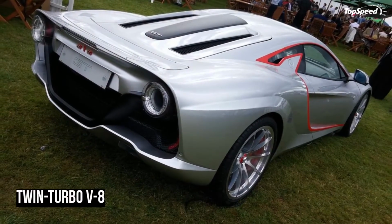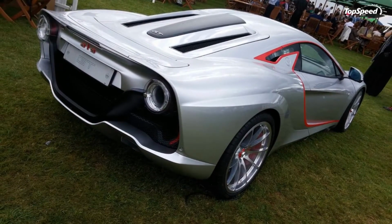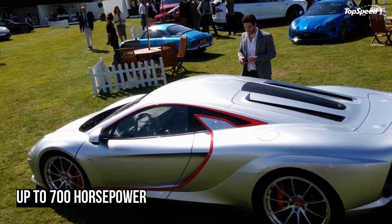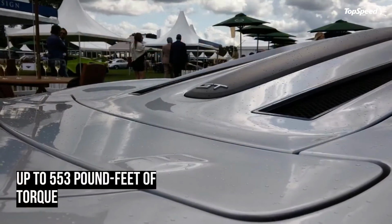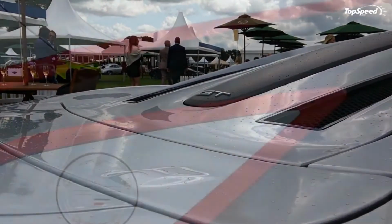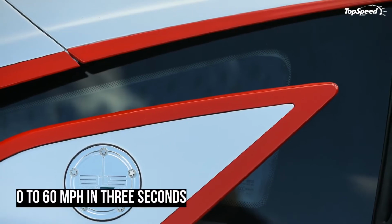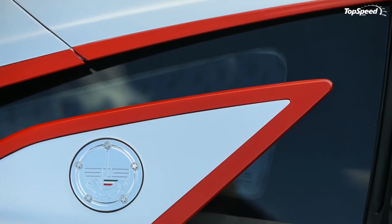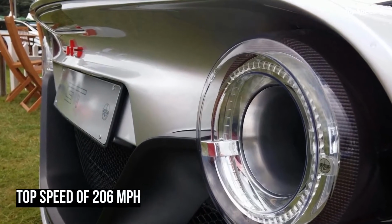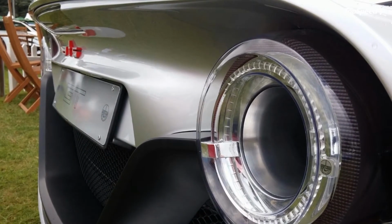output. Sprinting from 0 to 60 miles per hour takes 3 seconds, which puts the Ats GT in a similar league to the Ferrari 488 GTB and the Lamborghini Huracan. Top speed is rated at more than 206 miles per hour, again on par with the Italian competition. Stopping power comes from carbon ceramic brakes from Brembo, the best on the market right now.